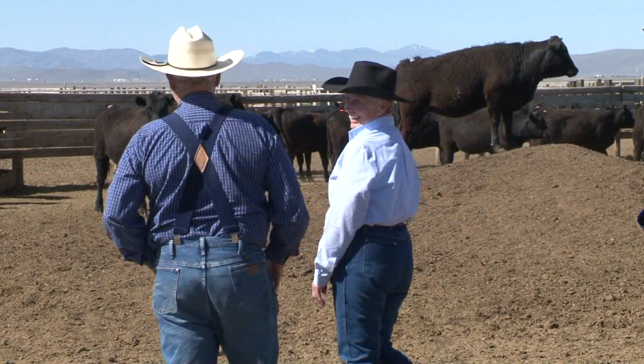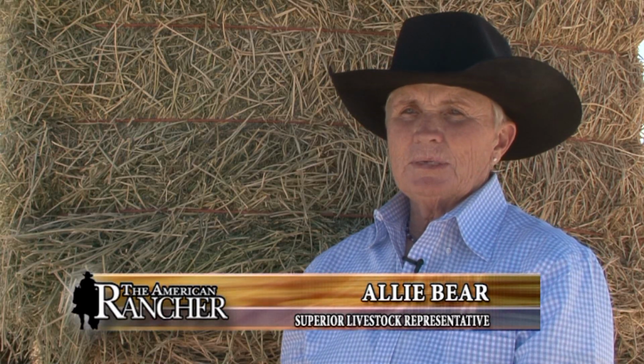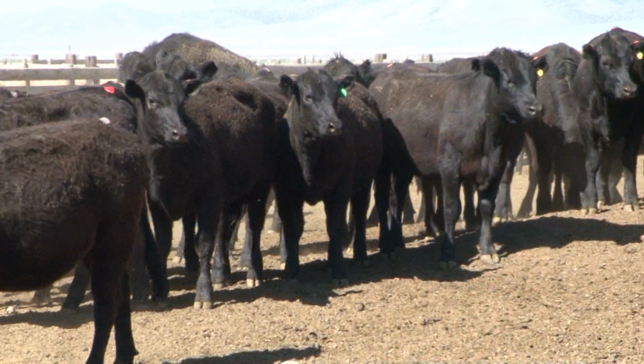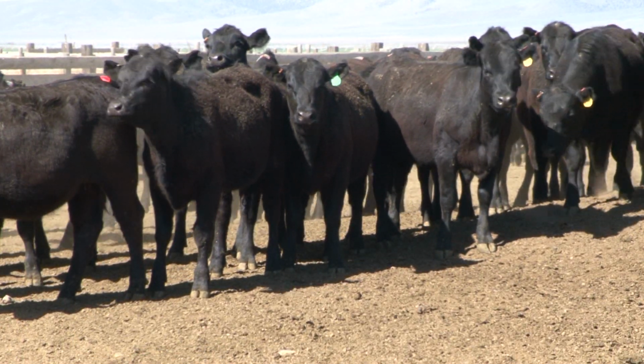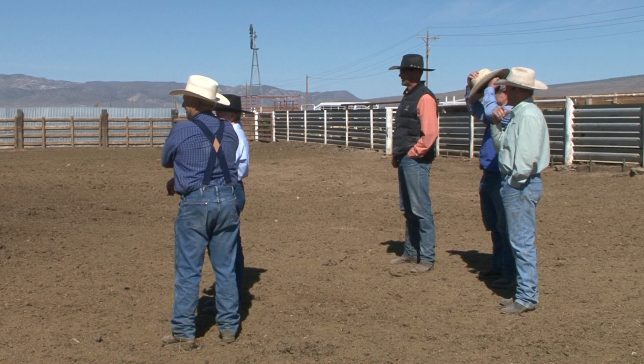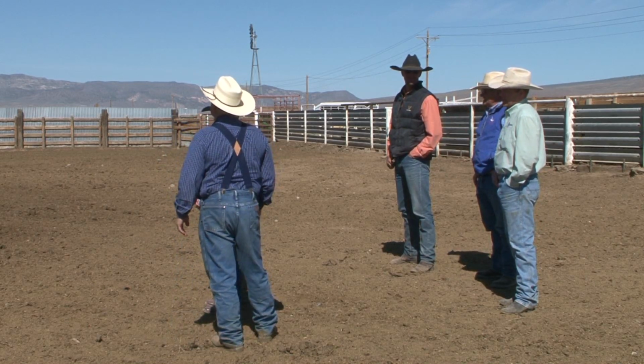Well, when they go with a breeding program like Genex, the genetics have been proven. They know the sire lines and the numbers on the bulls. Number one, they can breed a lot of heifers in a short period of time and know exactly what their potential is supposed to be.